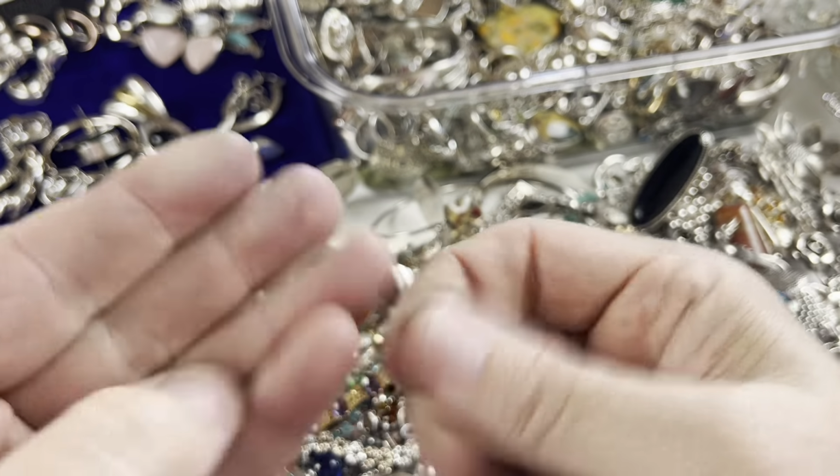All right, oh, I love this. Look at this. This very much looks like Balinese to me. Almost like the Sajan Sarda. And is that Mystic Topaz, I guess? Very cool. That pendant over there.